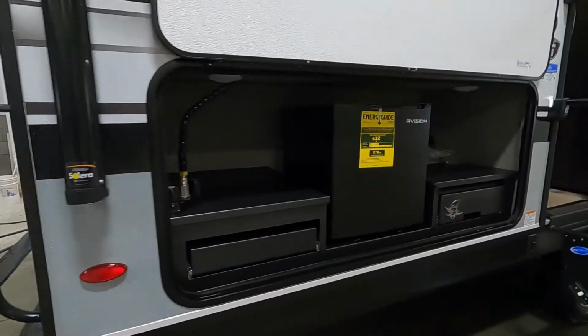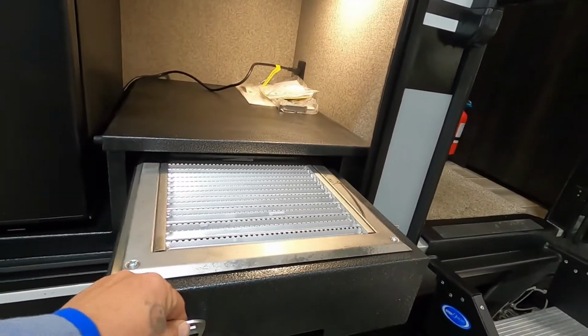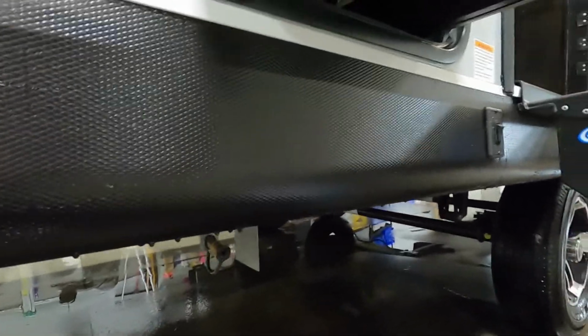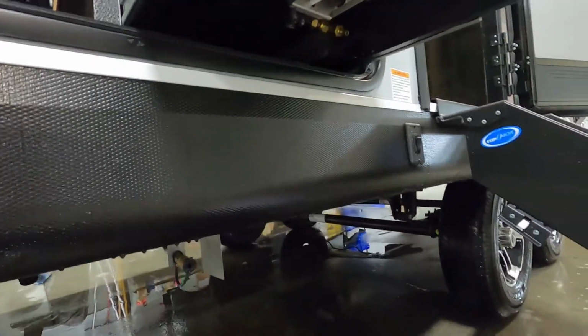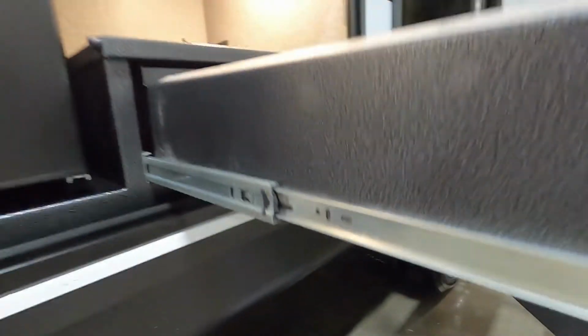Going around here to your outdoor kitchen. You have some lighting up in here. Your fridge plugs in there. Oh, here we go. Turn them on, then turn that back on. Your grill will pull out here. Underneath here is a quick connect LP. Right there. And it goes down to here. Your hose is in the front compartment.